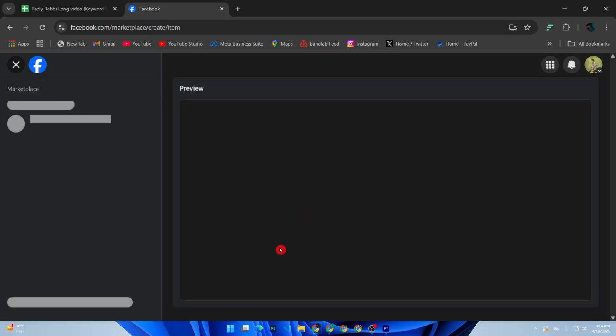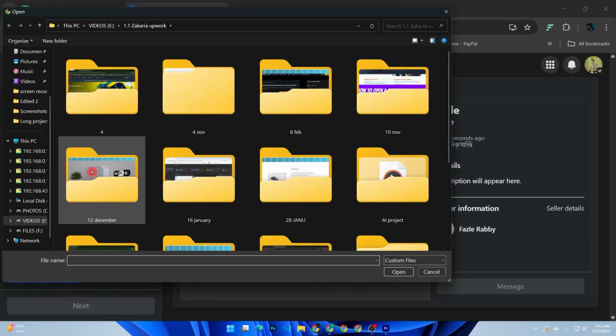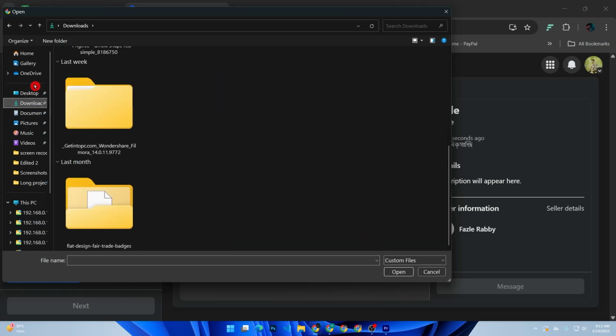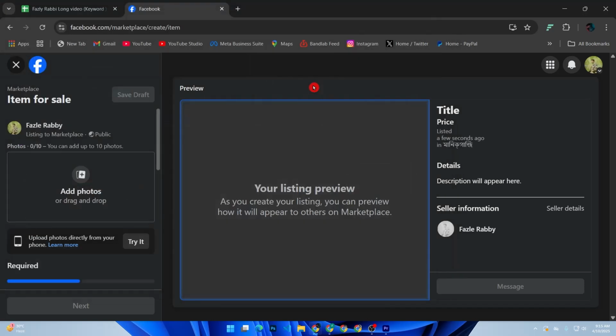Now enter the details, like photos. Upload 3 to 5 high quality photos. Use clean backgrounds, natural lighting, and different angles. Click add photos. Select photos like this.